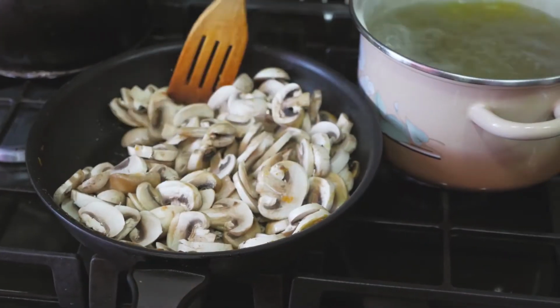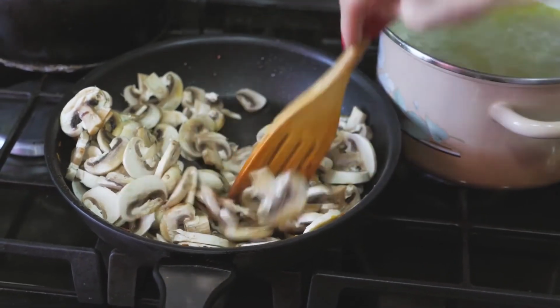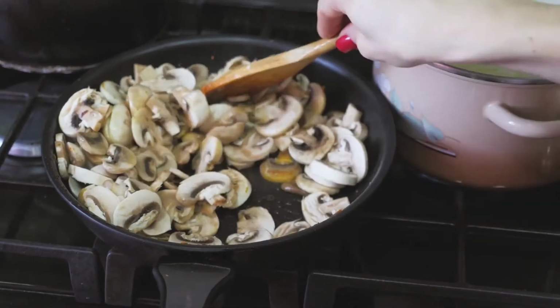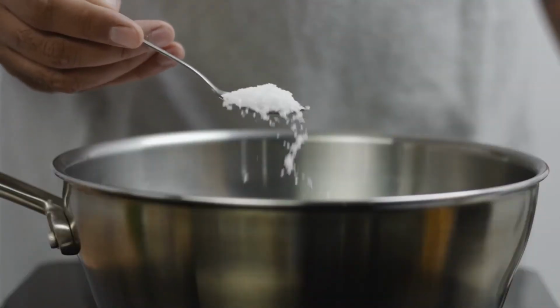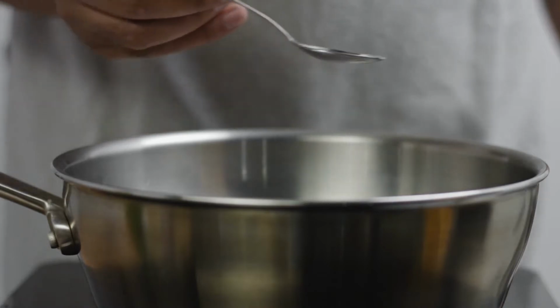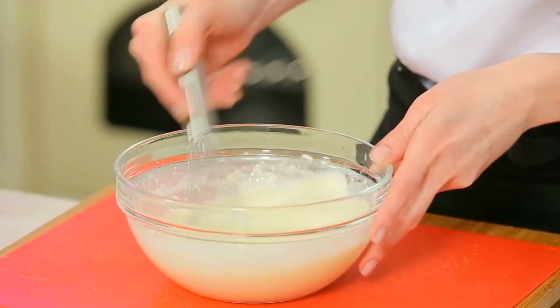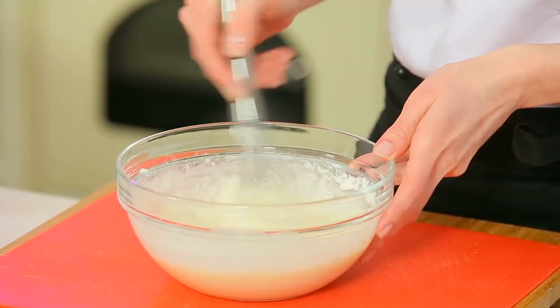Mix in the spinach but save a few leaves later for the garnish and sauté until wilted for about 1 to 2 minutes. After the timer's up, feel free to remove from heat and stir in 1/4 teaspoon of kosher salt, few grinds of pepper, and lemon juice. Let it stand until it's totally combined.